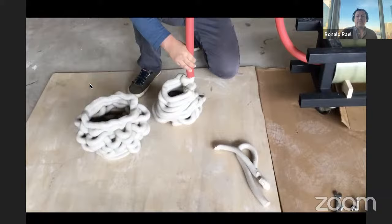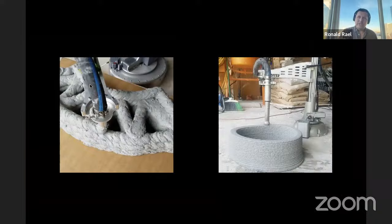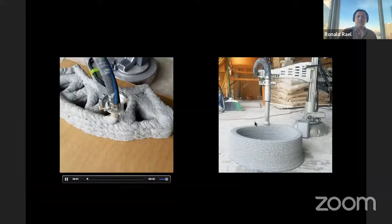And I also had to think about how we can scale up the material quantities that we needed for scaling and for making architecture using this robot. And so these are some of the early tests of 3D printing with clay at a very large scale.